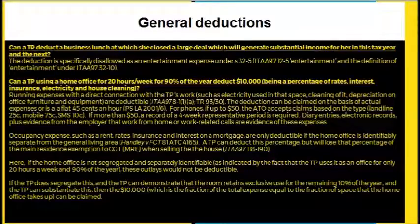Now, the next bit's quite interesting. Home office expenses. Again, pretty much all of us live in a house that we either rent or own. Most of us pay mortgages on such things, and it's not uncommon for people to work from home. And so I guess that begs the question: if we're working from home and I've got these outlays, can I deduct those?